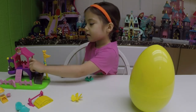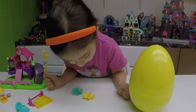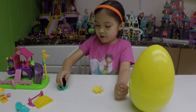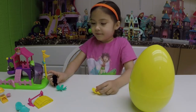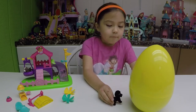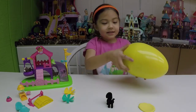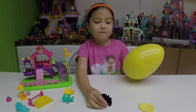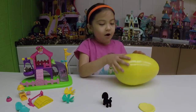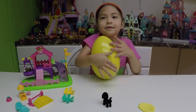Awesome. What did you get in your Kinder Surprise egg? I got this. Watch this. Whoa. That's cool. Yeah. Woof, woof, woof. Thank you. Wow, you got this one. Thank you, puppy. Let's open it. Did your puppy find that? Yeah. A yellow surprise egg?